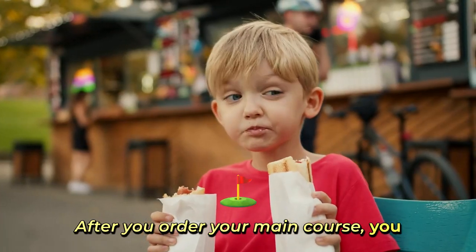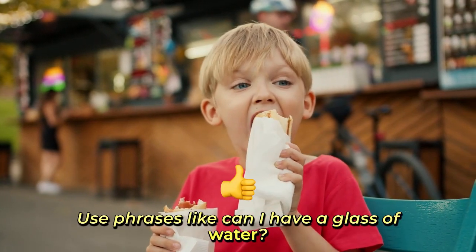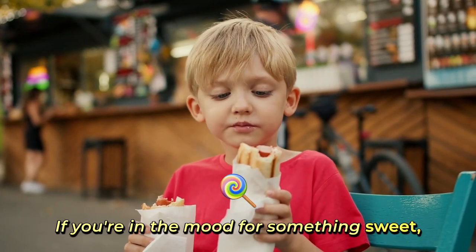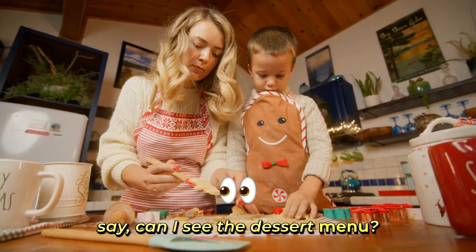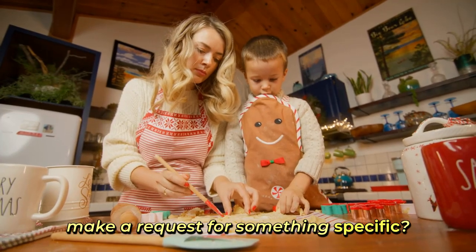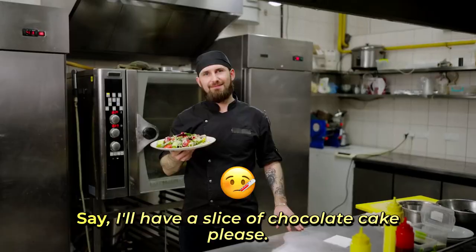After you order your main course, you might want to ask for a drink. Use phrases like, "Can I have a glass of water?" Or, "I'd like a soda, please." If you're in the mood for something sweet, say, "Can I see the dessert menu?" Or, "What desserts do you have?" To make a request for something specific, say, "I'll have a slice of chocolate cake, please."